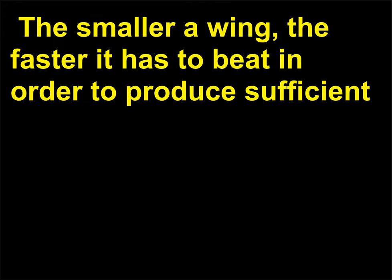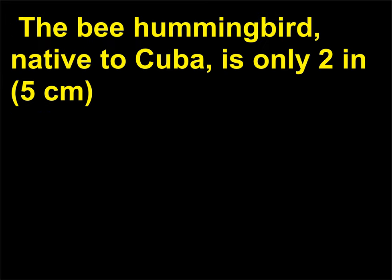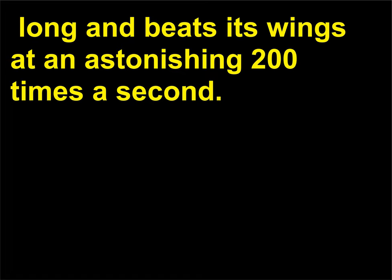The smaller a wing, the faster it has to beat in order to produce sufficient downward thrust. An average-sized hummingbird beats its wings 25 times a second. The bee hummingbird, native to Cuba, is only 2 in, 5 centimeters long and beats its wings at an astonishing 200 times a second.